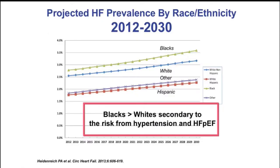Because I'm so interested in hypertension, which often allows people to either have or be diagnosed with heart failure with preserved ejection fraction, please notice that because of the greatest risk of hypertension for developing heart failure, blacks have a greater risk than whites of developing heart failure, and this will continue to 2030 because of hypertension and the development of HFpEF. Others and Hispanics you can see here.